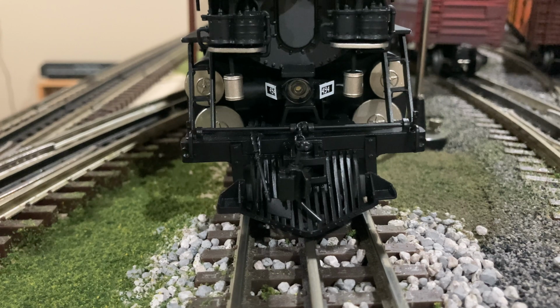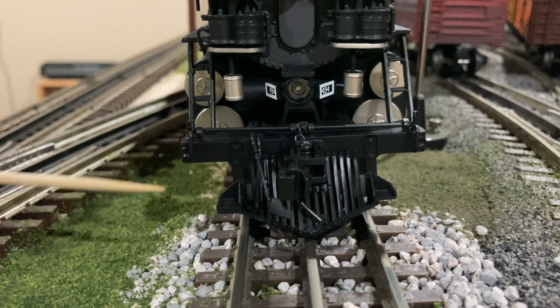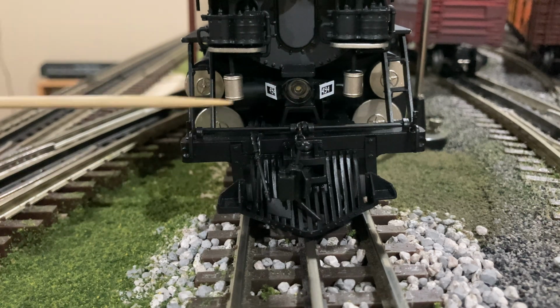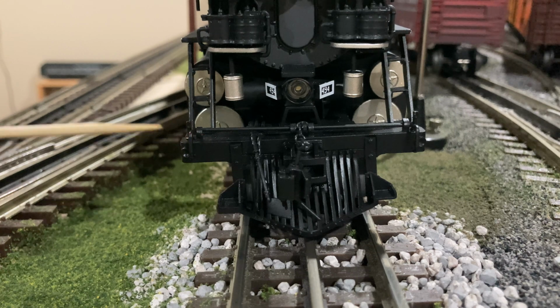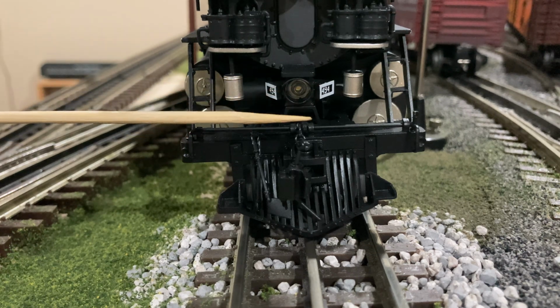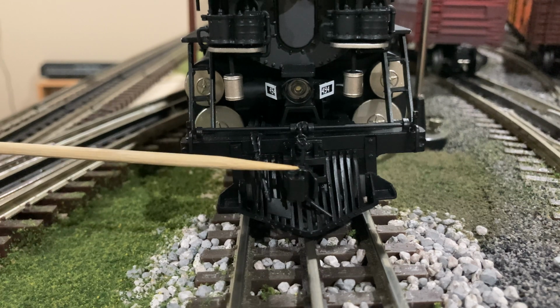Starting at the front of the locomotive, here at the pilot area, as you can see, it is already detailed, with a bunch of stuff going on in this one little area. For starters, there are 2 separately applied steps leading up onto the pilot deck. There is a separately applied coupler cut bar going along the pilot, connected to a separately applied chain that runs straight through a scaled dummy coupler.